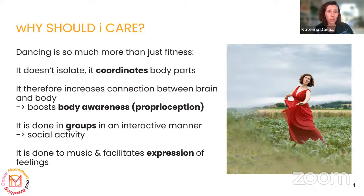Then, yeah, dance is done in groups and in an interactive manner. So it's a social activity. This aspect is very, very important. And it's done to music. It can also be done without music, but mostly it is done to music, and it facilitates the expression of feelings. So that is another parameter that makes it different from just fitness.